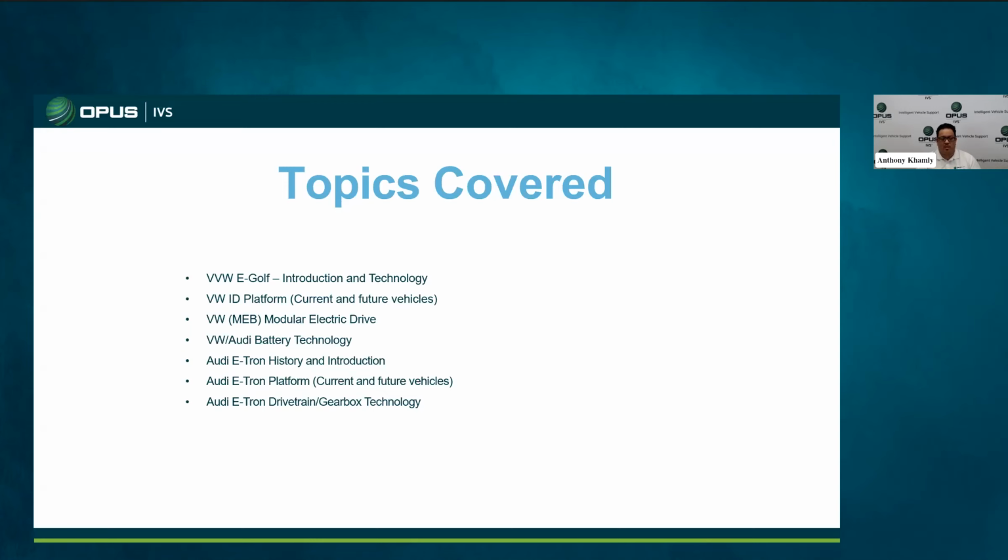Along with that, we're also going to be covering Audi E-Tron history and introduction. A lot of people get the E-Tron moniker a little bit confused, along with talking about the current and future Audi E-Tron platform. And then we're going to dive a little bit into the E-Tron drivetrain gearbox technology. I wish I could push every single thing about the E-Tron and the Volkswagen ID technology into this webinar, but we have an hour. What we're going to do is an introduction here. Maybe later on in the future, we'll get into a deeper dive into all the technology, the way the systems work, the wiring, the CAN bus, the diagnosis, and all that.